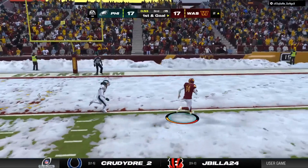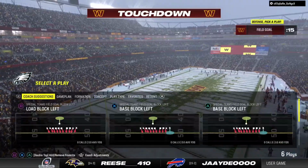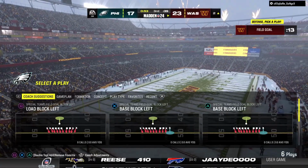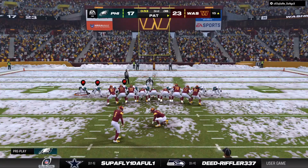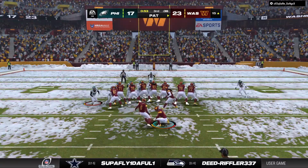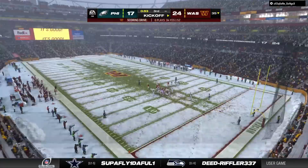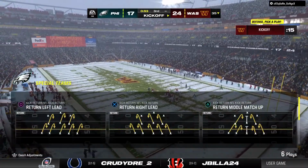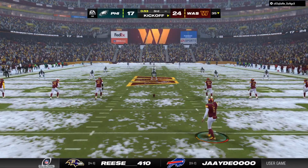They'll try to run it in, going option right. And they'll take this into the end zone. Touchdown, Washington. Sam Howell with his 2nd touchdown of the afternoon. And the Commanders have moved out in front here in the final minute of the 3rd quarter. The extra point by Sly is up and good. And they will take a 7-point lead.